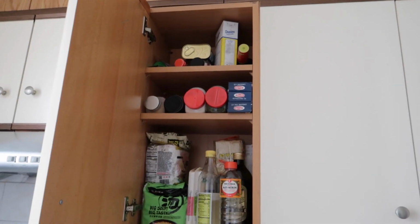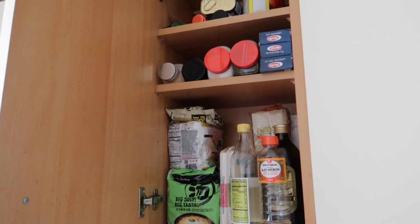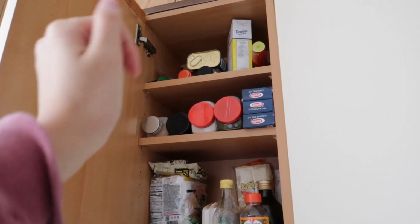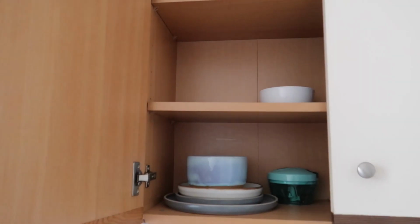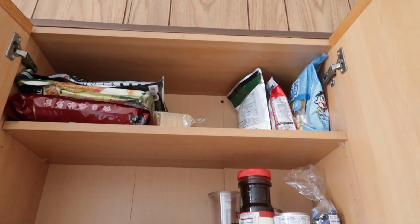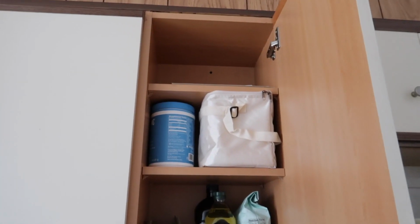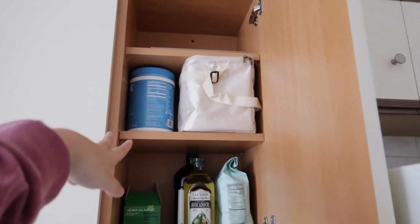Snacks. So I finally have a stocked, well, barely stocked pantry. This is my first cabinet. It has all the ramen, the sauces and spices and stuff as well. This is where all the bowls are at, and then some like the snacks, and oops, this is where oils and protein, flour, and stuff are at.